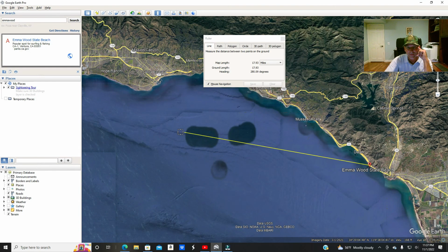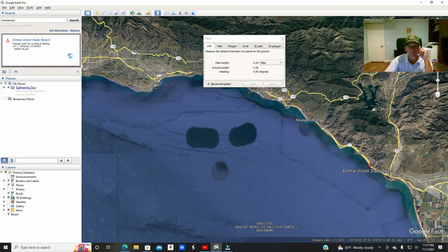Okay. There's your line of sight of these Dos Quadras 4 oil platforms. You got that. Okay. And then from the other direction, here's your line of sight to Platform Henry. Both flat. What do you know?